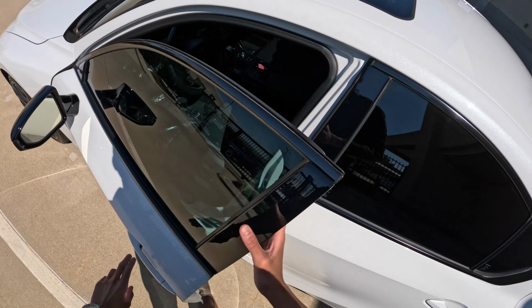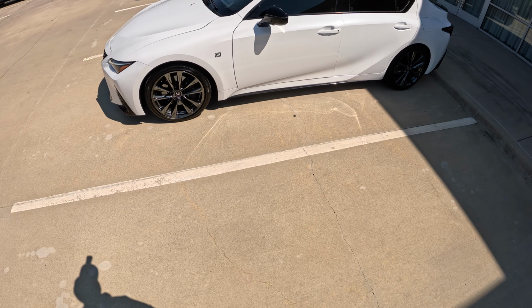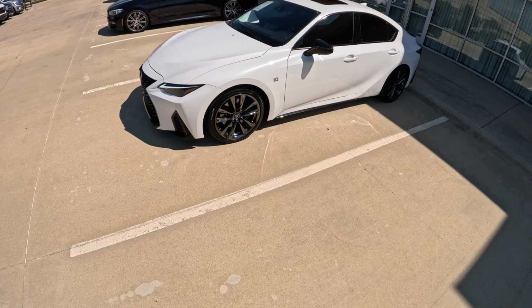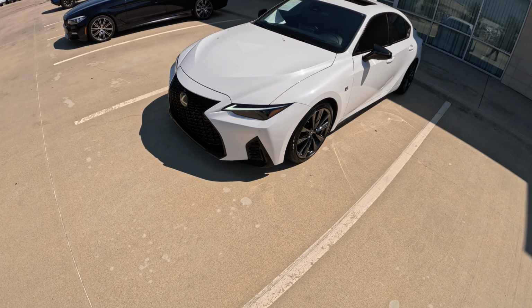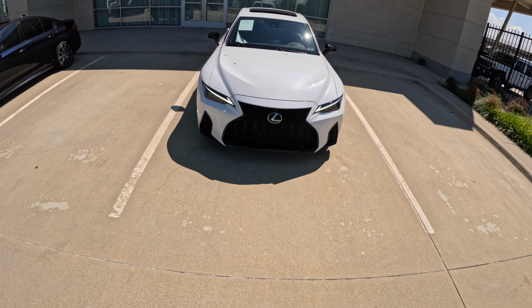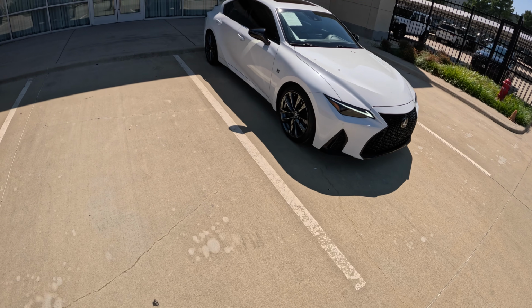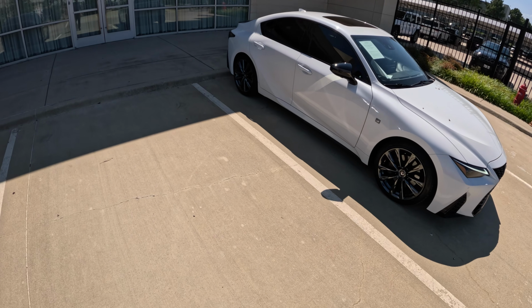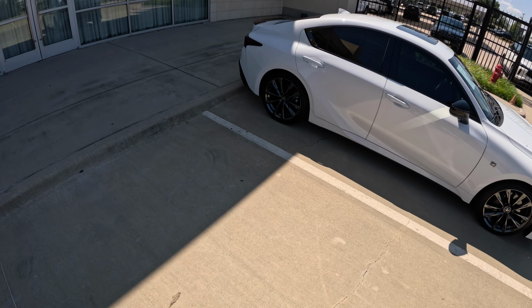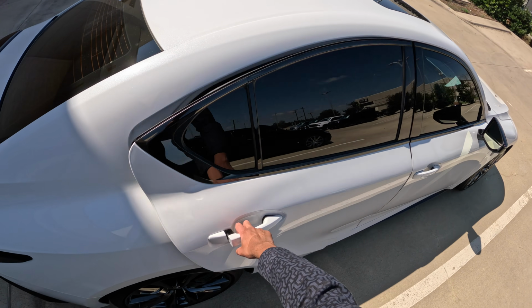It's finished in the white exterior. Looks really, really good. And you have the chrome wheels. F Sport badges on the side. Really nice daytime running lights, and you have the black Lexus spindle grille. I think the spindle grille looks quite good, especially on the sedans. On some of the SUVs, it looks a little weird because of the proportions, but on this car, it looks nice.